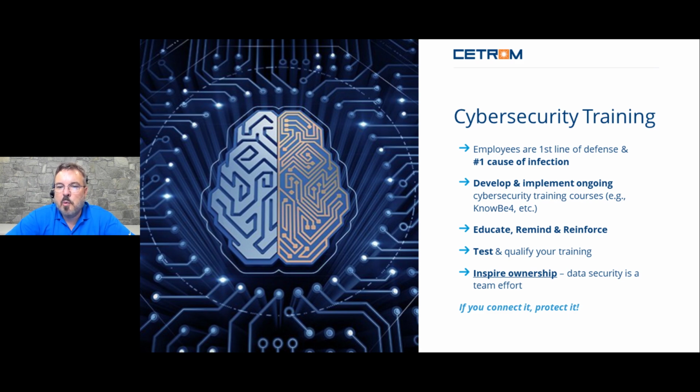Employees, we know, are our number one line of defense and cause of infection. Often it's the social engineering, the links, the attachments, et cetera, that they inadvertently or accidentally got tricked into clicking on. Create a culture that we're in this together. People do get tricked. People are often worried that they clicked on something and might have caused something, and they will not admit it. You want to know what's going on.